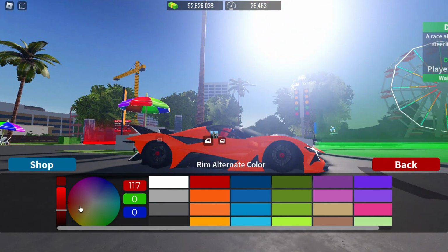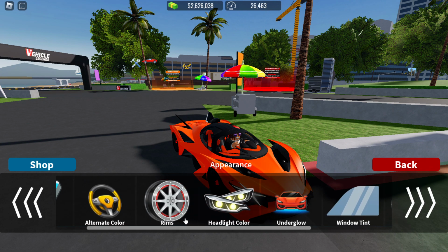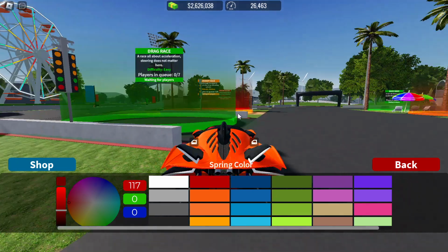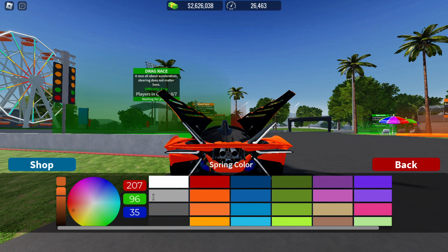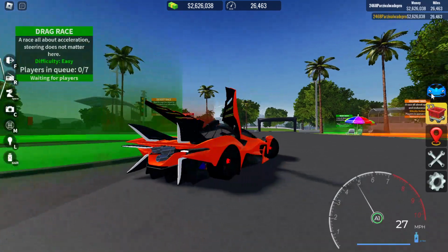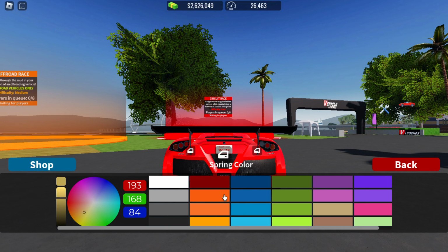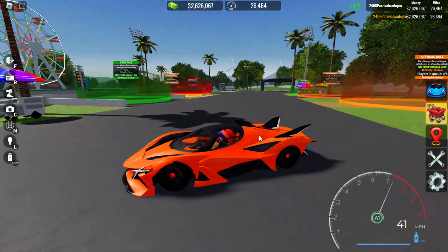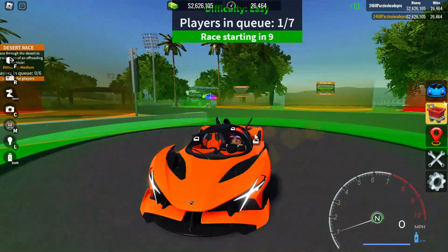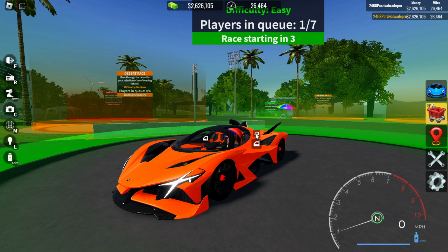Is that all we can do? Oh, alternate color, room color. What else can we do? Oh, spring color? Do you guys see anywhere spring color? Wait, does that mean for the other Apollo they also have a suspension with spring color? Ooh, okay, I'm gonna keep stock spring for the other one, but for this, I'll keep red. So I'm gonna quickly go through drag race, highway race, circuit race, and then I'll wrap up the video before it gets too long.